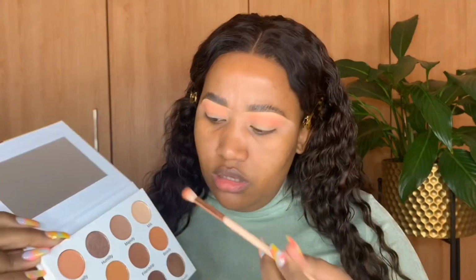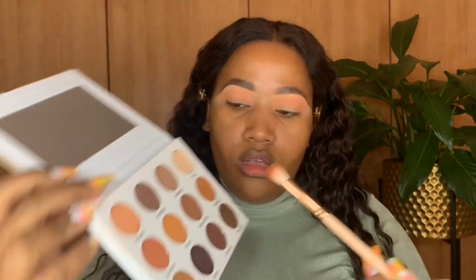I'm just going in between Royalty and Milk. If I feel like Royalty is getting a bit too dark for my liking, I am going to go in with my next color, and I'm going to be picking up a smaller blending brush. There is quite a bit of fallout on the palette, but it's weird that there's no fallout on my cheeks. Well, there is, but it's a little bit. I'm gonna go into the shade Beauty, this shade over here, and I'm going to put that on my crease.